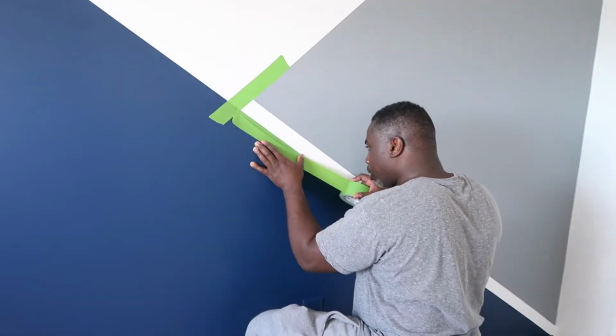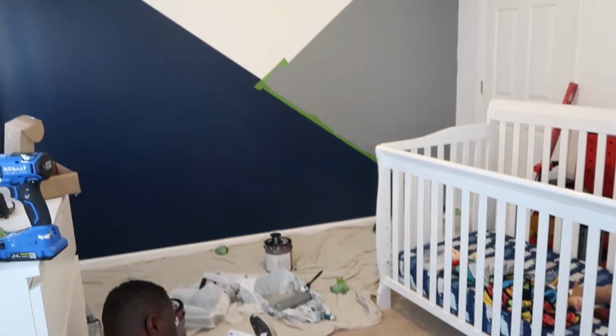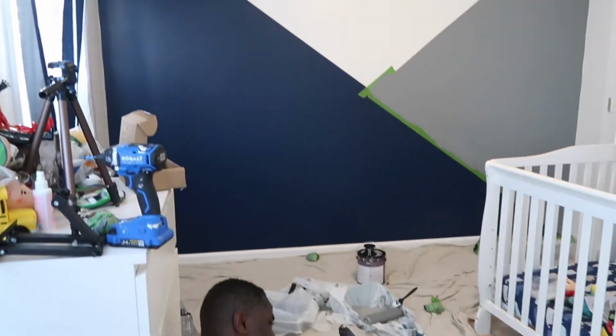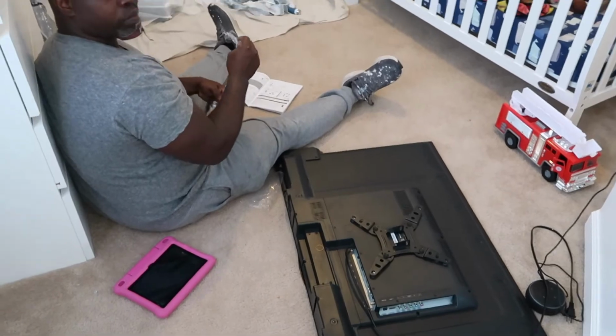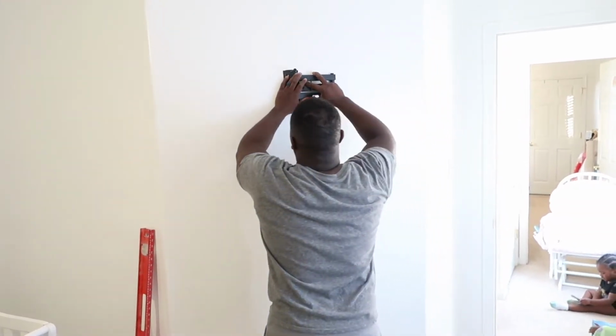You see, this is how the blue looks right now, and the gray, and it looks a lot better. So we're adding a TV in his room. We're gonna add a TV in all of our kids' rooms. That's our prerogative. And Shug is figuring out how to mount it on the wall. So that's what we're doing right now.